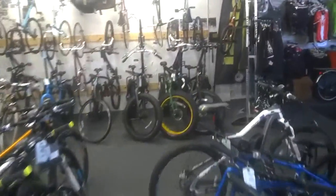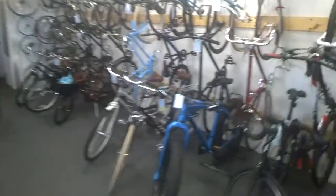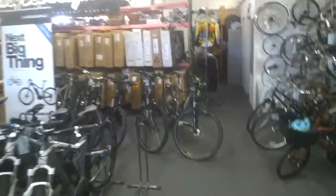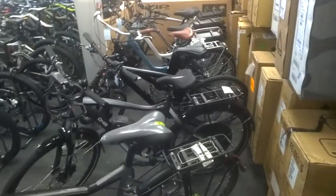If you come into Motostrano, you're going to see all kinds of different brands that you're probably not going to see at your typical bike shop. You're certainly not going to see them at your standard big box retailer. We're very focused on cutting edge stuff. We like playing with new stuff, things that are just coming into the market.